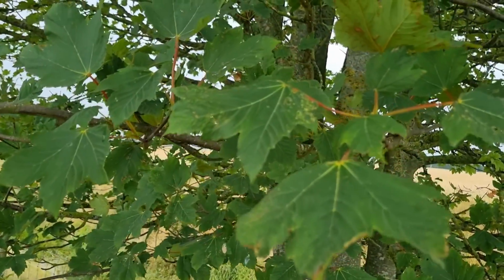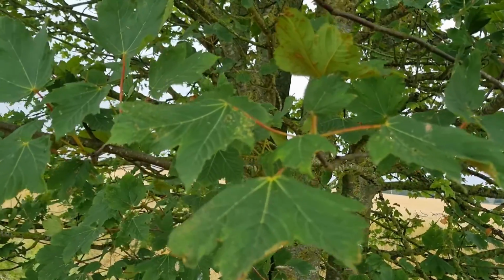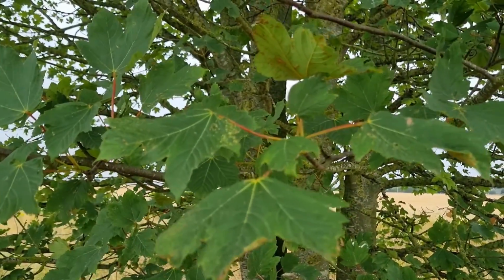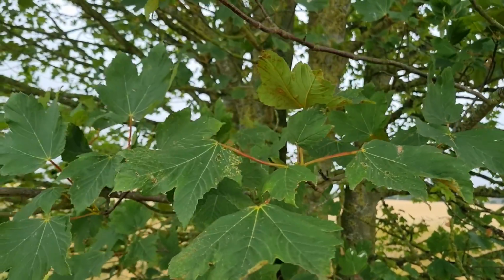It's good to learn, if you can learn your trees, because a lot of fungi lives in association with trees. Certain trees they like, other trees they don't. Sycamores they're really not good with.